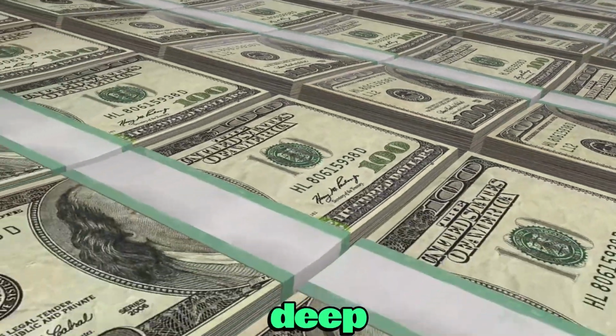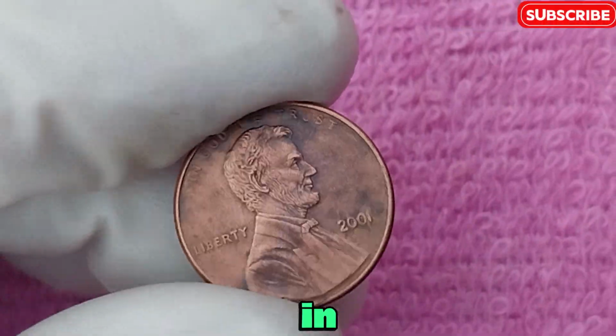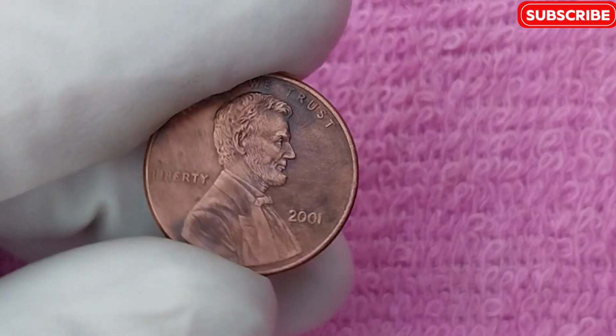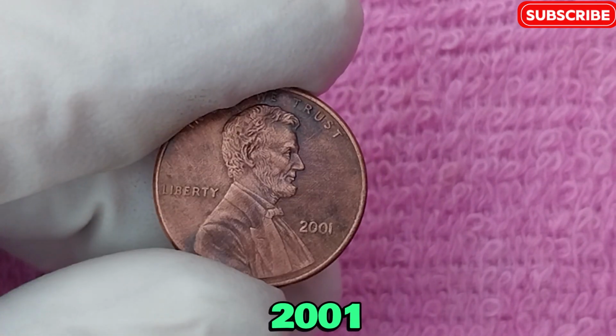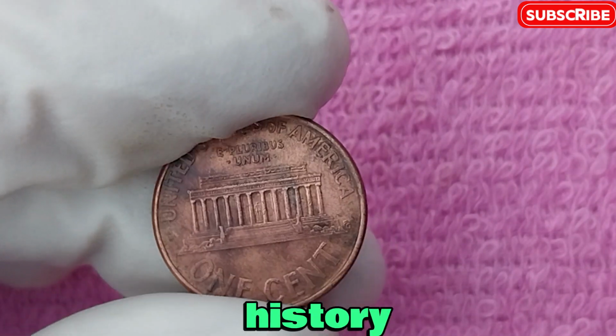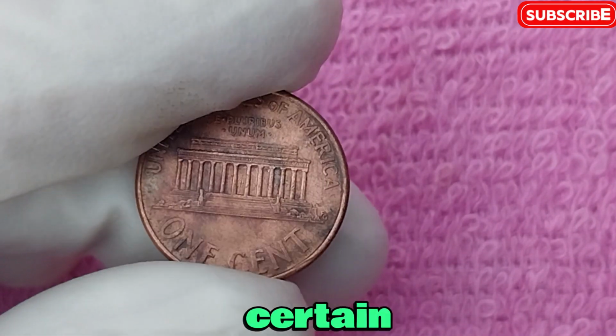Today we are diving deep into a coin that might just be hiding in your pocket, your piggy bank, or even your couch cushions. You heard it right, we're talking about the 2001 Liberty 1-cent coin, a humble penny with a fascinating history and a jaw-dropping value in certain rare cases.